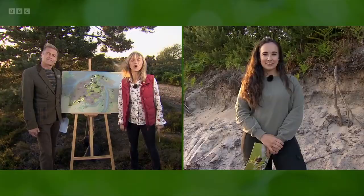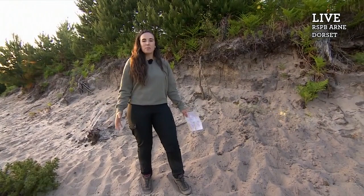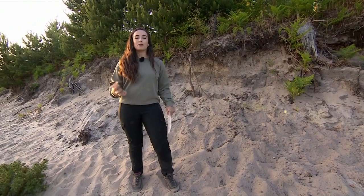No, it's not quite a sandy beach. I'm actually in the middle of the heathland, but I'm at a sandbank, and I'm actually quite sheltered, and the sun's gone in. But earlier on, when I stepped onto this sandbank, I could literally feel the heat. And that's because sand as a habitat is very good at absorbing that heat and retaining it, which means it's very good for all different kinds of life forms.